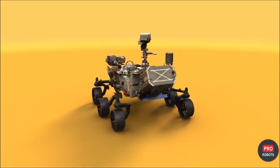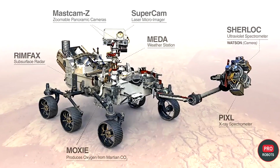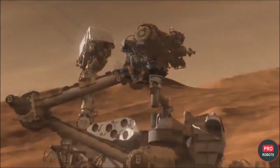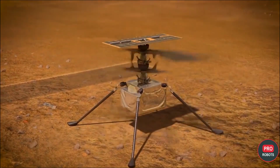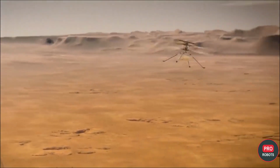In the coming days, engineers will study the rover system data, update its software, and begin testing various tools. In the coming weeks, Perseverance will test its robotic arm and make its first short trip. It will take at least 1 to 2 months for the rover to find a flat spot to land Ingenuity, and it will take even longer for the helicopter to finally set off.